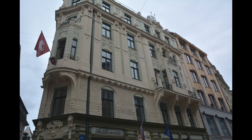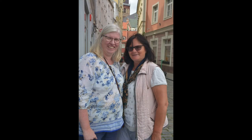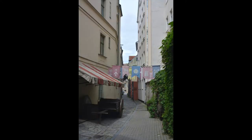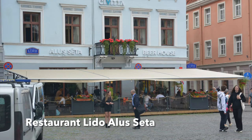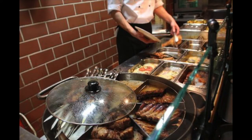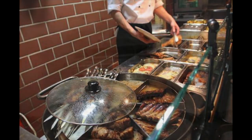After the tour, we met a Latvian friend we haven't seen for many years and had a lovely lunch at the restaurant Lido Alus Seta, which serves local Latvian dishes, and at the food counter you can point and choose between the many dishes, and it's great value for money.